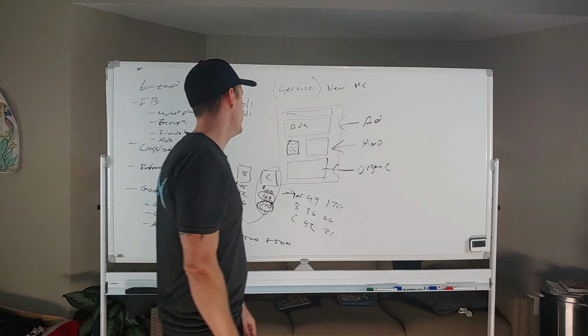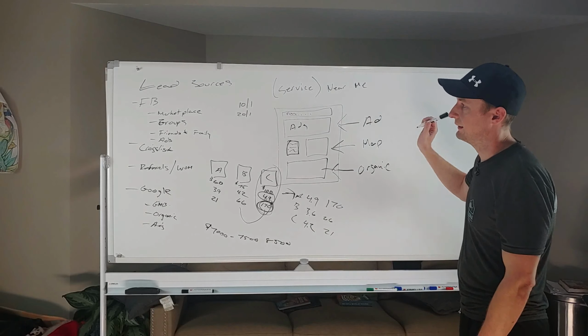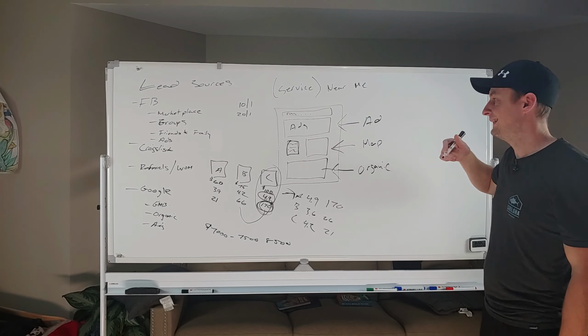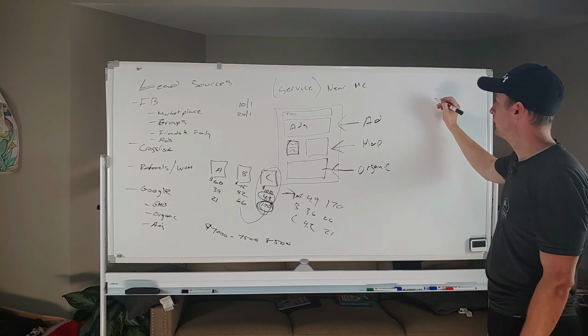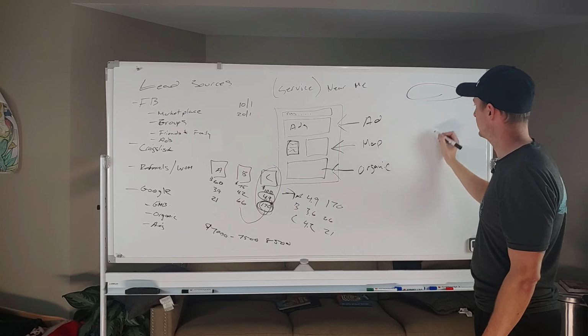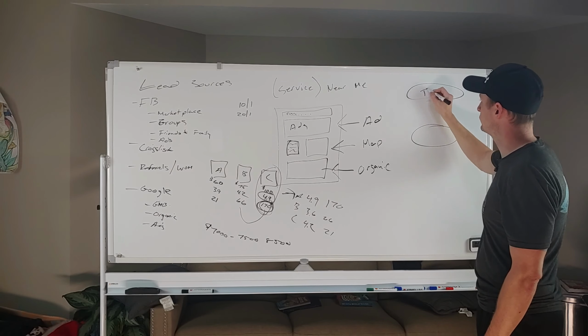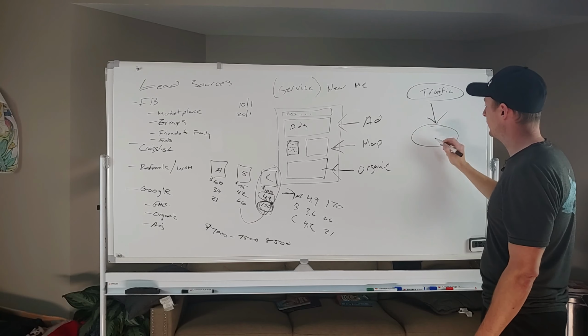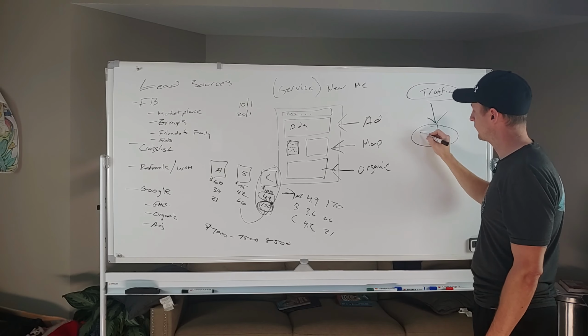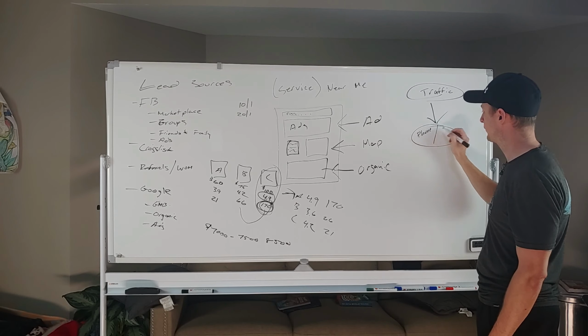But the other thing you also have to look at on the final thing is the way to increase your leads. You want to be doing all the online stuff. But what you have to realize is you have this area and this. So this is your traffic, okay? And they're either going to your phone, like they'll just call right away, or they're going to go to your website.